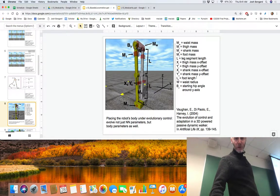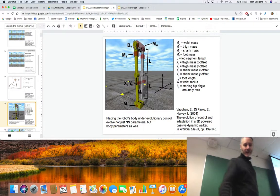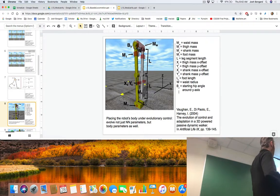The length of the foot itself. The radius of the hip, how broad is the hip. And then finally, B sub Y, which is the starting hip angle about the Y axis. If you go back and watch the passive dynamic walking video at your leisure, you'll see that obviously the robot can't start with both feet on the ground. If it does, no matter what its mass distribution is on the decline plane, it's just going to fall forward.